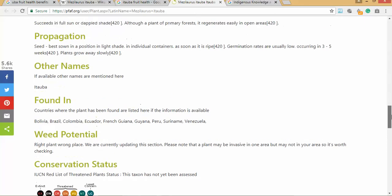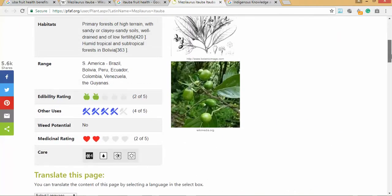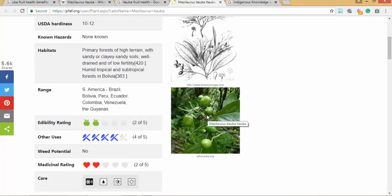Okay, so there's not much here. Red list of threatened plant status: this taxon has not yet been assessed. So that proves what I'm saying, that it's not well known. So we might have to dig. I don't want to go into scholarly articles and stuff, but maybe that's what we'll have to do here.